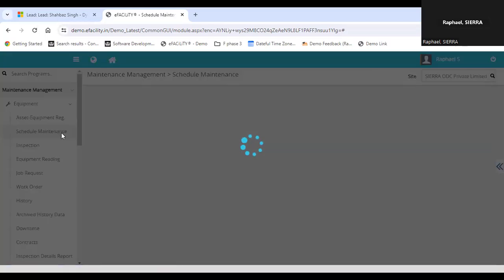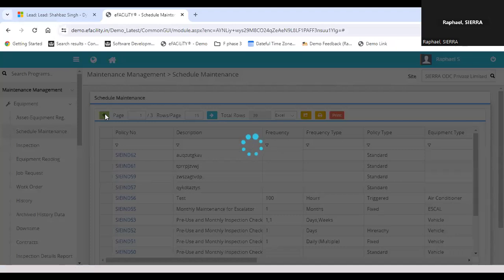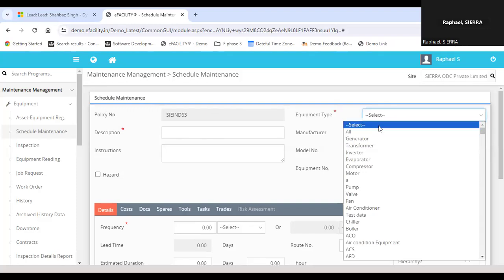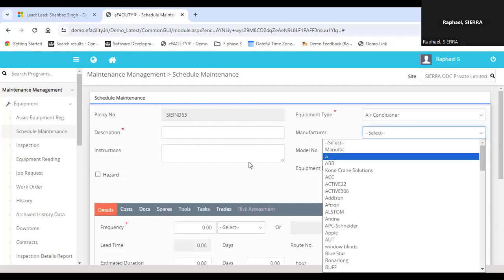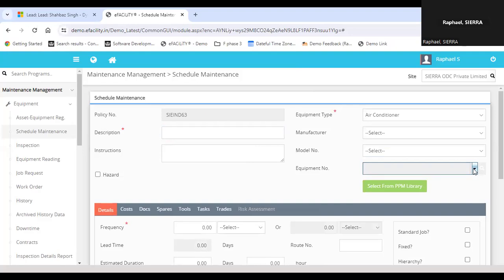Then we have the scheduled maintenance part. Against the asset, if you want to create any scheduled maintenance activity, that can be done using the scheduled maintenance system. The policy number will be automatically generated, and you have to select for which equipment you want to do the preventive maintenance activity. I'm just selecting air conditioner. From here, you give the description, manufacturer details, instruction, model number, and equipment number. Whatever equipment is available in your premises, you have to provide the equipment number against that asset.